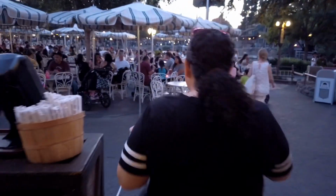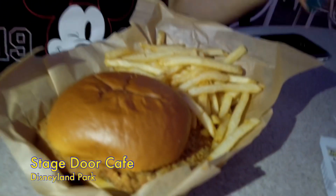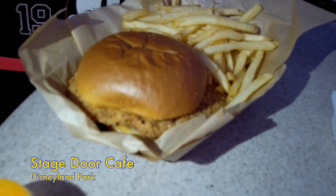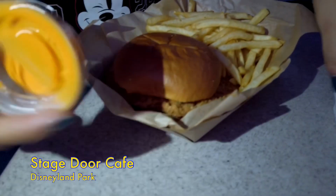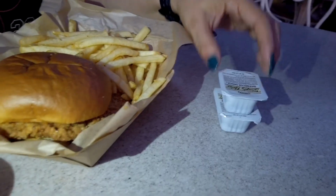I ordered my other drink. Hi. We're gonna try this chicken sandwich. It's a brand of chicken sandwich kit. It comes with sauces, like a buffalo, and a spicy barbecue, and fries.